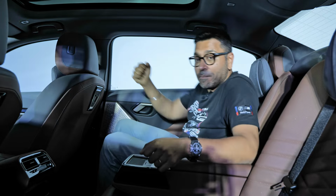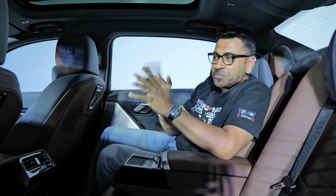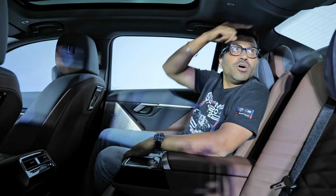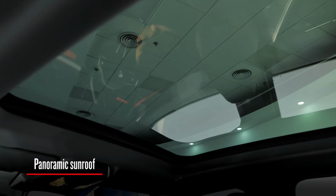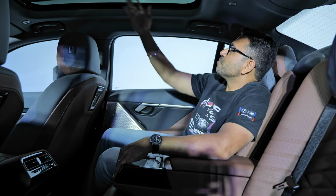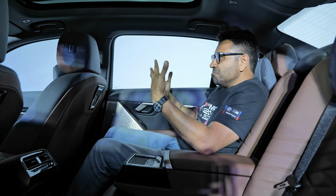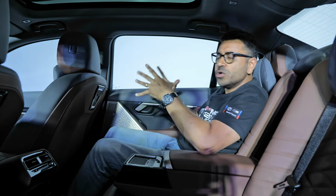So basically he has to unbuckle, climb all the way, use the controls out there and come back. So that is a bit of a letdown, and you don't have sunshades for the side windows nor for the rear. But you do get a massive panoramic sunroof. Now, panoramic sunroofs are supposed to be massive, but this is massiver or massivist. And this is huge because when you're sitting out here, it's almost like you're sitting in a 7 Series or an S-Class because the space, it feels absolutely massive.